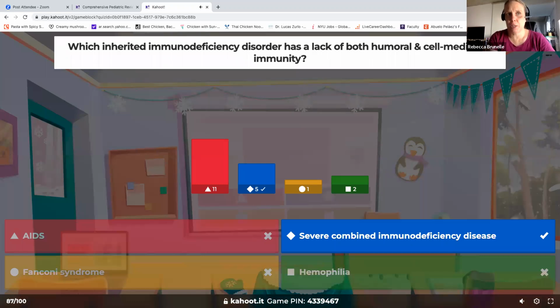Yeah, this one we didn't talk about, so I'm impressed that 5 of you got it. This is one where, if you had to guess, AIDS is not inherited. Fanconi syndrome, usually syndromes are, so that would maybe be one. Hemophilia is not having the ability to clot, but this says both humoral and cell mediated, and it says severe combined. So if you were just going to guess, you could sort of lock yourself to this conclusion, but we didn't talk about this in class, so I'm very impressed that 5 of you got that right.